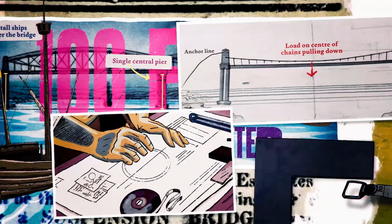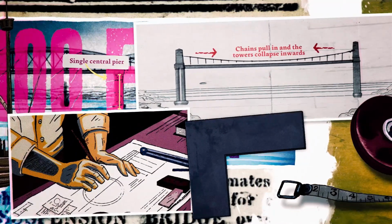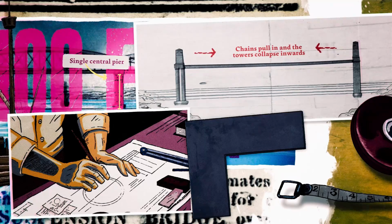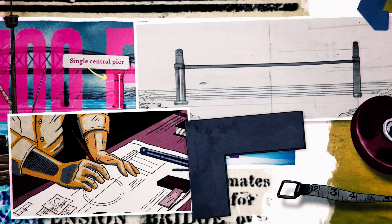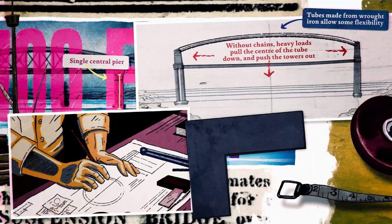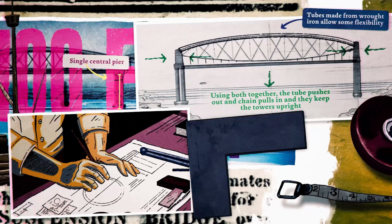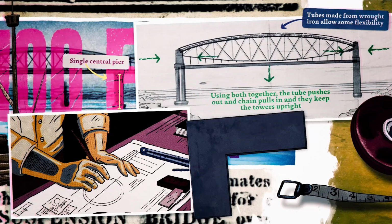The direction of the railway and the softness of the Devon bank meant a traditional suspension bridge was not possible. Brunel's radical design solved the issue by using a flexible hollow tube, which, under load, would push the towers out. To counteract this movement, chains pulling the towers in were added to the tube at each end.